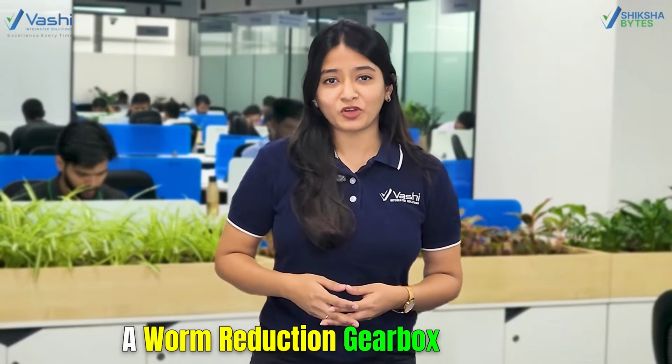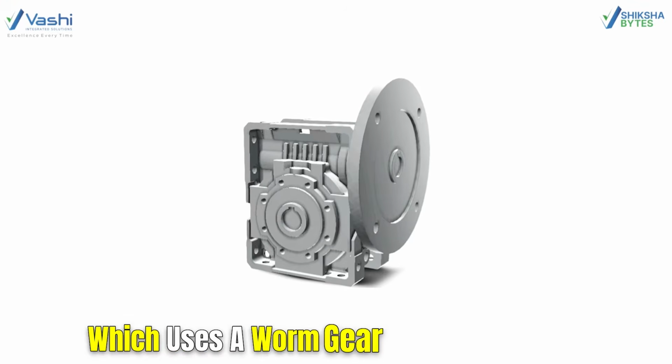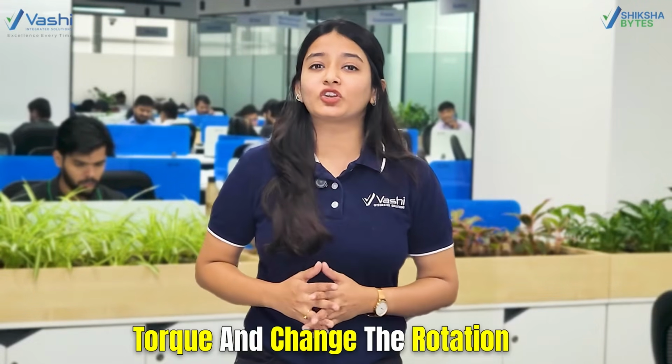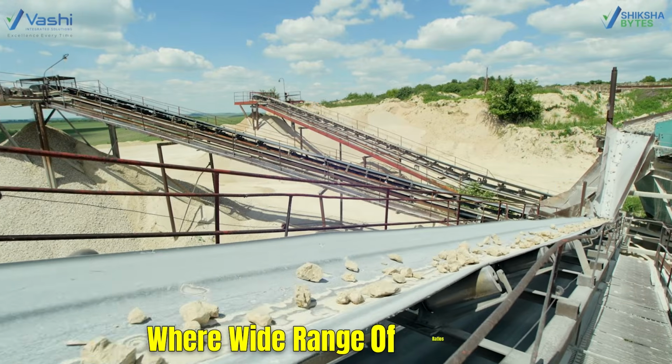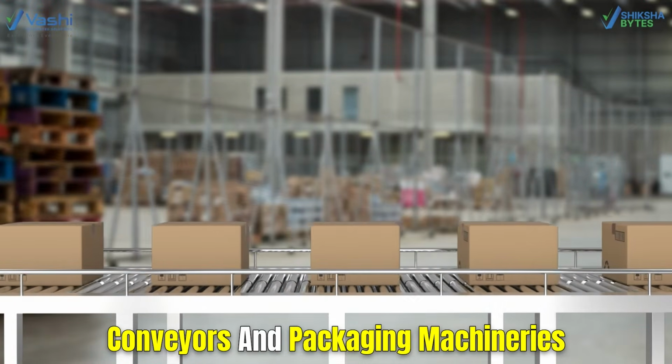A worm reduction gearbox is a type of mechanical transmission system which uses a worm gear and a worm wheel to reduce the speed, increase the torque and change the direction of rotation. It is commonly used in applications where a wide range of ratios and compactness are important, such as conveyors and packaging machinery. So let's see the features of the gearboxes.